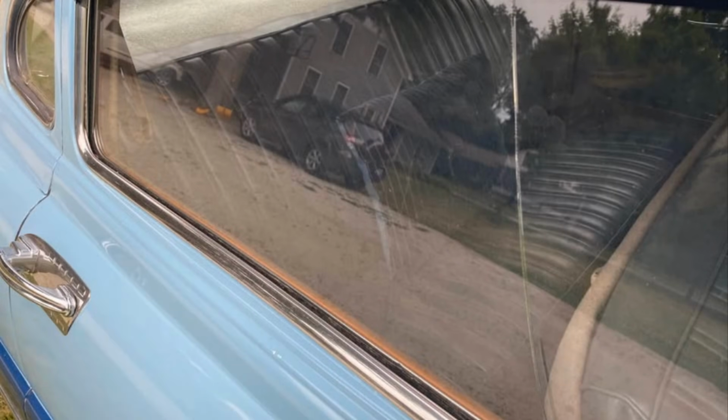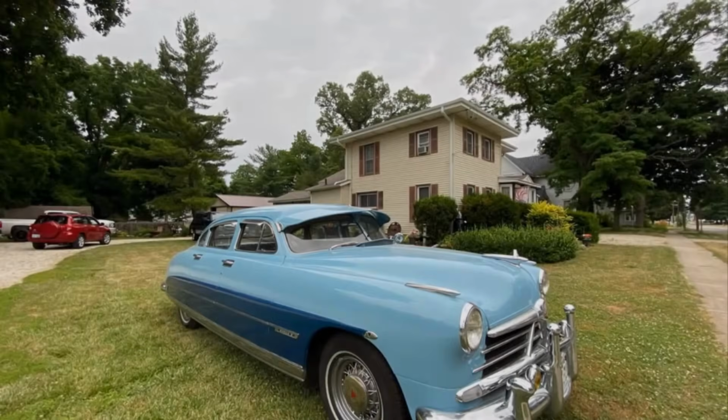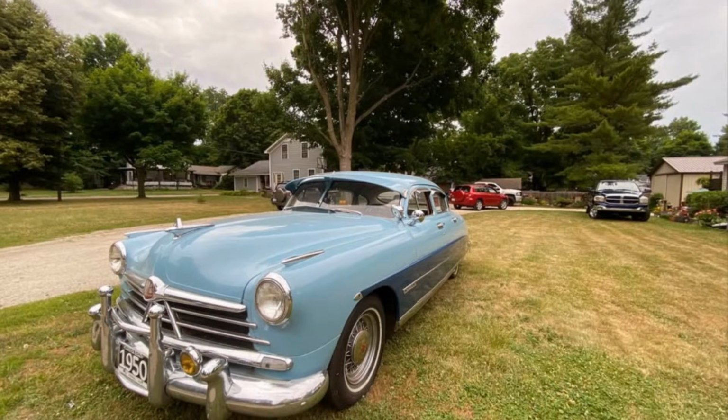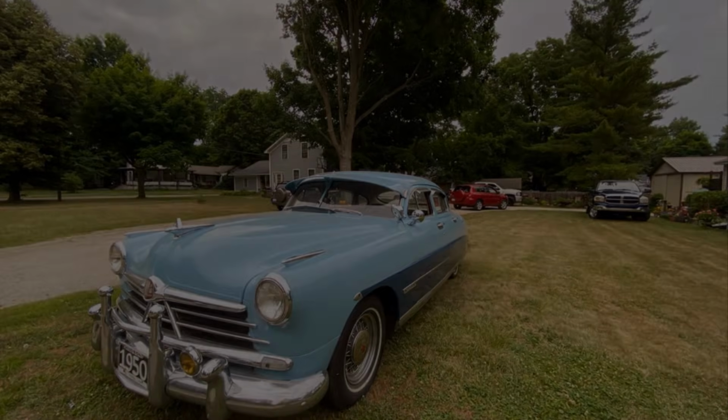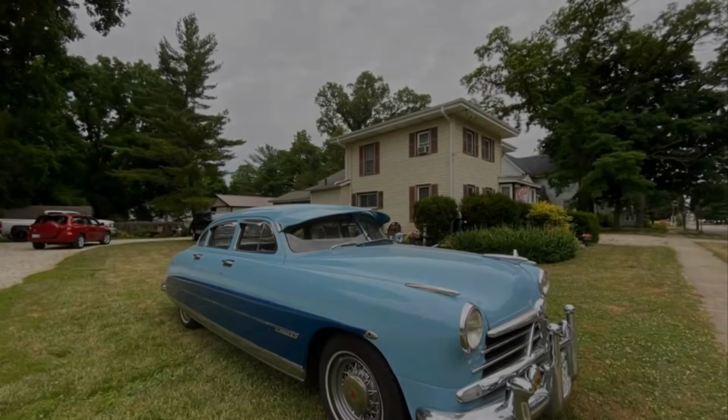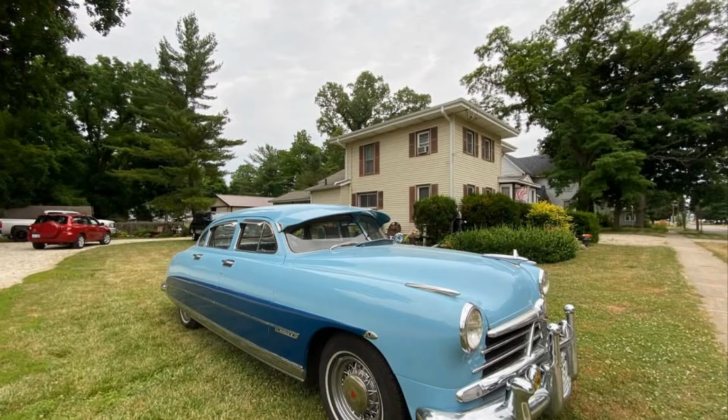For enthusiasts who appreciate untouched classics, these details represent significant value, as originality is increasingly difficult to find in post-war American automobiles. Accompanied by a clean title, this Hudson is being sold on behalf of the owner's grandfather, who no longer drives it frequently and needs to free up space in his shop. This context suggests long-term family ownership and careful stewardship rather than a quick resale.